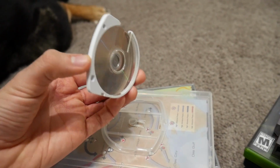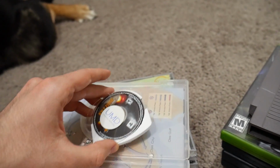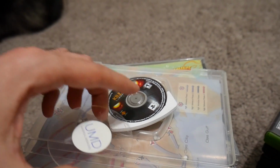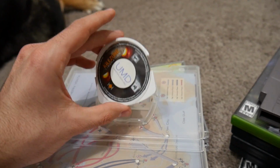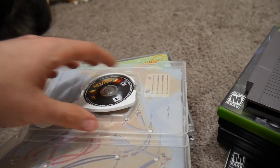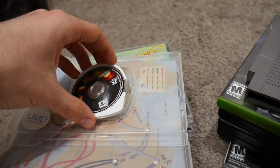It looks like this thing has probably been dropped a few times, and I'm not even going to attempt to play it yet. It still has that little circular piece in it, so I don't have to worry about replacing that. But I did end up buying some replacement UMD cases, so essentially what I can do is just take everything out. You're kind of seeing some surgery here with one hand.